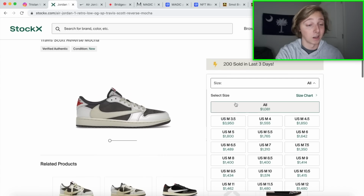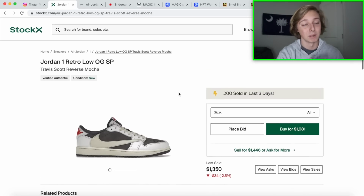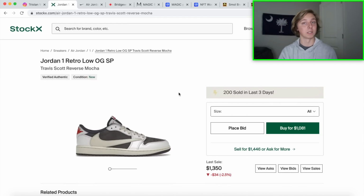If you're looking to buy pairs, I wouldn't do that right now. That's not something I would advise. My best piece of advice if you're looking to buy pairs of these would be to wait until 2-3 weeks after the release. Give it a little bit of time to settle, let people kind of forget about it a little bit, because that's truly what is going to be the test for this shoe.